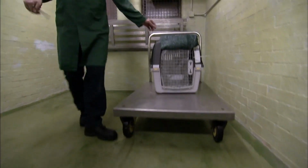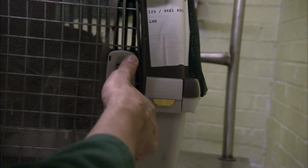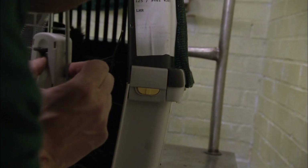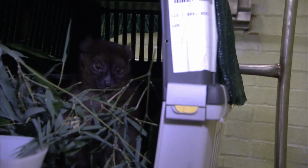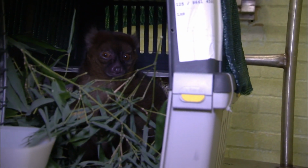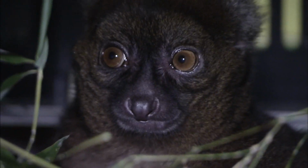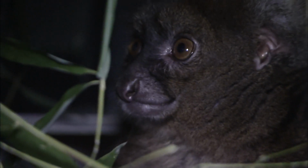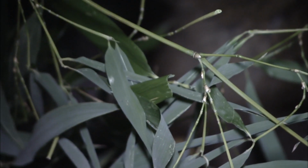The lemur's flown in from a zoo in France, and he's brought his lunch with him. How are you? Hello, mate. Hello. You've got your bamboo as well. Awesome. This little lemur is a bamboo fanatic. He does little else but eat it all day long. The stems make up 95% of his diet.